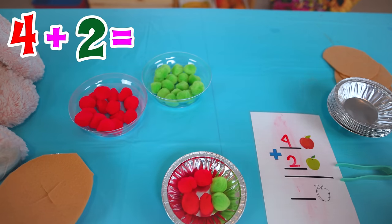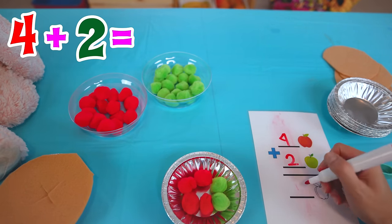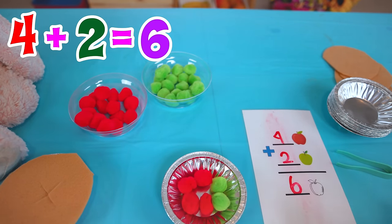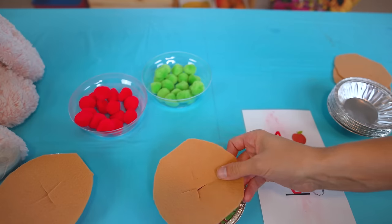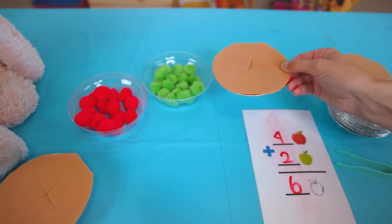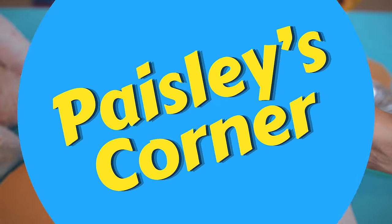1, 2, 3, 4, 5, 6. 4 apples plus 2 apples is 6 apples total. Great job. Now we'll put a pie crust on. Bake, bake, bake. Ding, it's ready. Here's another pie for you to enjoy.